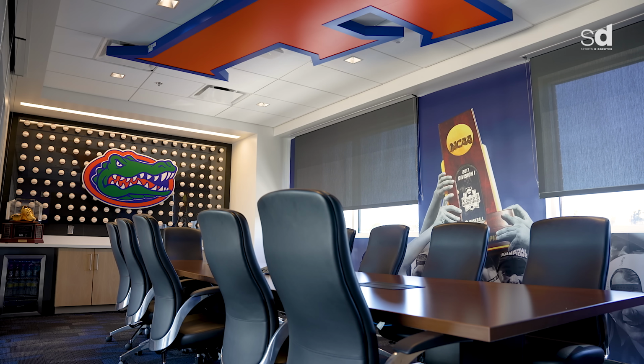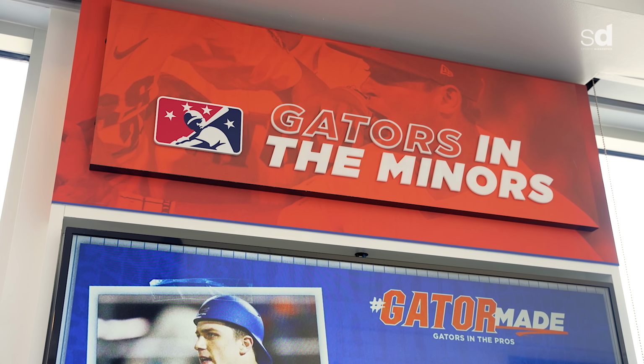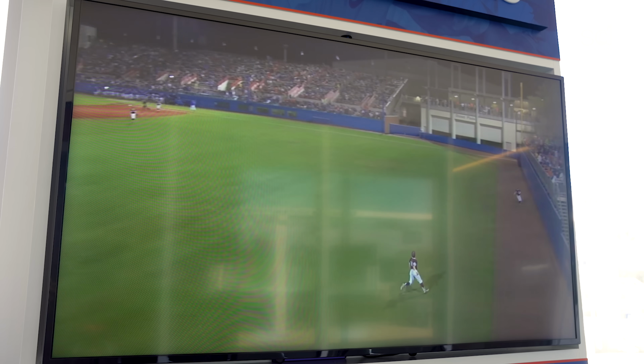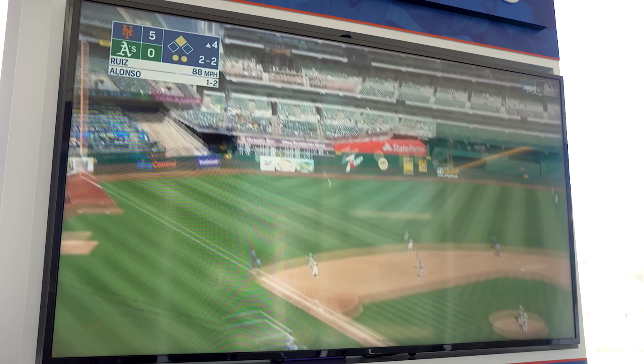We've got a tremendous recruiting room behind here that we bring recruits and their families in. We got the video boards, as you can see behind us, with all the players in our program that are now in the minor leagues, and another video board that shows all the players that played in our program that are still in the big leagues. I think we've had 99 players drafted since we've been here.